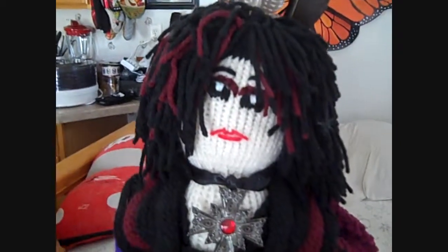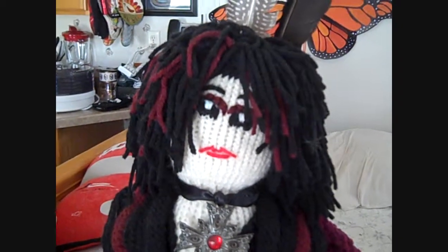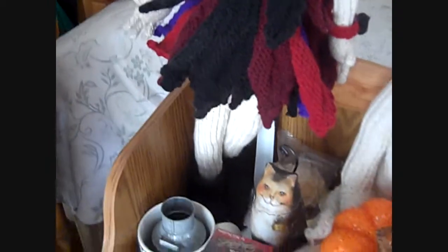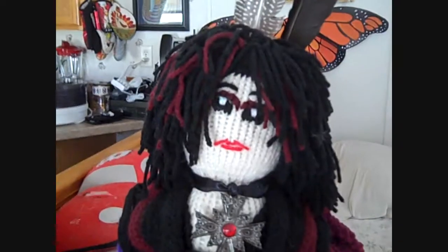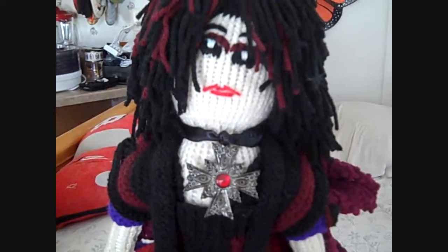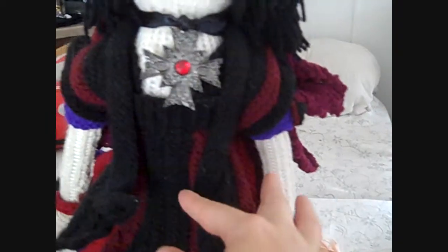Now, this is Gothica, and I think it was a library book that had different dolls to make, to knit. And the original pattern called for pastel colors and stuff. Needless to say, I found that highly unattractive, so I did her my way. And she's a dark fairy. And this was part of a costume that I wear, the coat, and I think I gave my husband the shirt, and that was the necklace that came with it, so it went perfect for her.